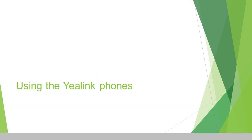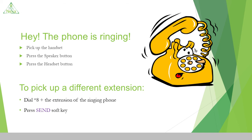Now that we've gotten some of that out of the way, let's talk about how to use the phones. If your phone is ringing, there is no need to panic. While your phone is ringing, simply pick up the handset or press the speakerphone or headset button to answer the call. You don't have to press any line appearances or anything else, just grab the handset.